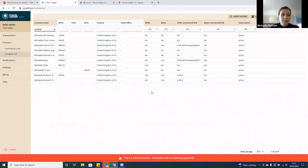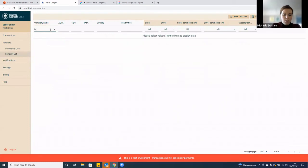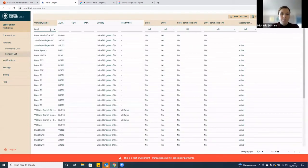My example here doesn't show it, so I'll just show you a different one, just a reference for that. You'll see here it shows whether a head office, it's blank, but where it's a branch and it has a head office, you would see that here. So if you're ever unsure as to whether a particular branch is available to you in Travel Ledger of a wider company, you can actually see them in here, and yes, they're available, and yes, they are associated with a head office, I would expect. So, where you've got buyers like Hayes who have hundreds of branches, you're able to see that in the platform.